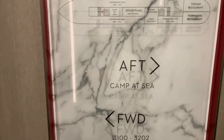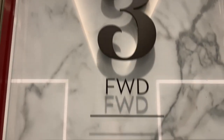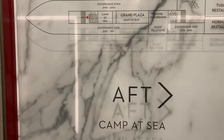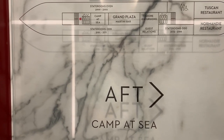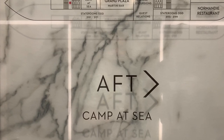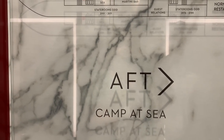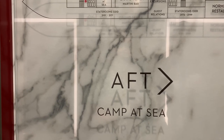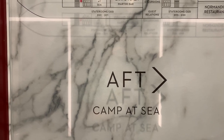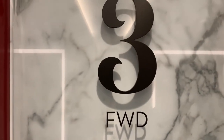Now we're on deck three forward, and the only thing here are cabins and the Camp at Sea. I don't know if you can hear it, there are a lot of kids there, and they are right there in the entrance, so obviously I can't record children. But the Camp at Sea, the place that the children go for their activities, is located just off the elevator, three forward.